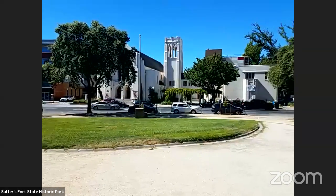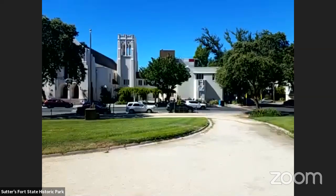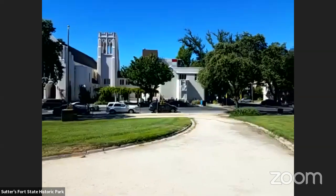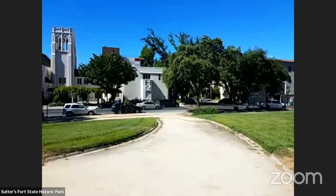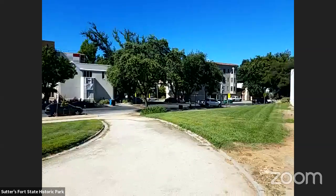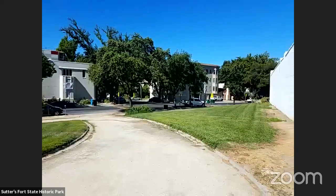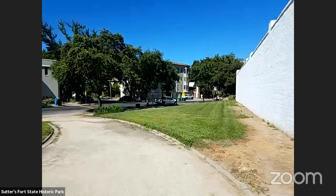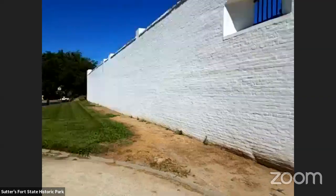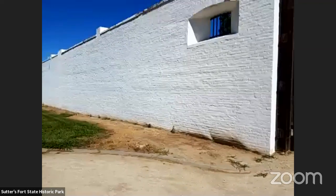And that is important as to why Sutter chose to build his fort in this spot on a high hill, because we are 2 miles from the confluence of the Sacramento and American rivers, two large rivers that potentially overflow during the winter. So he built on high ground, and we have these big 15-foot-high walls, which were originally made out of adobe brick.